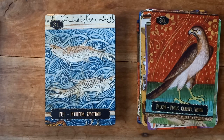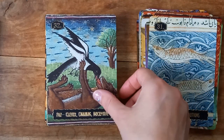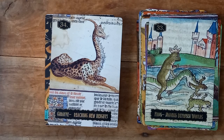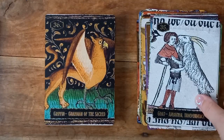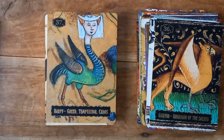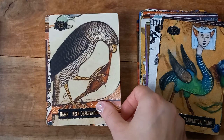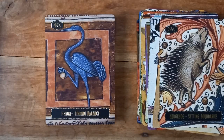Here we have fish for intuition and emotions. The fox for clever, cunning and deceptive. The frog moving between worlds. Our giraffe is reaching new heights with the lofty neck. A goat for ambition and independence. The griffin for guardian of the sacred. The harpy with greed, temptation and chaos. A human head. Hawk, keen observation, insights. Oh, we have a hedgehog, setting boundaries. The heron is finding balance.